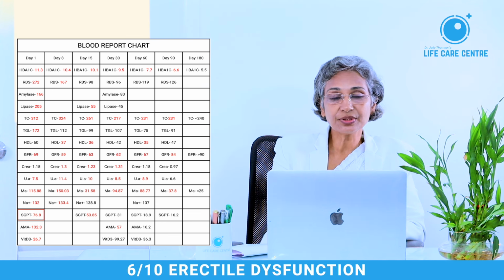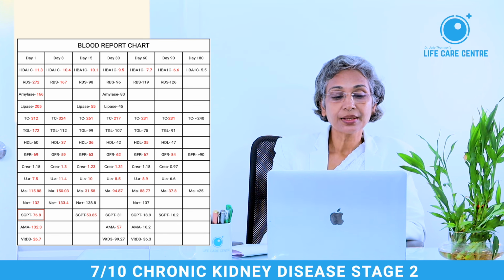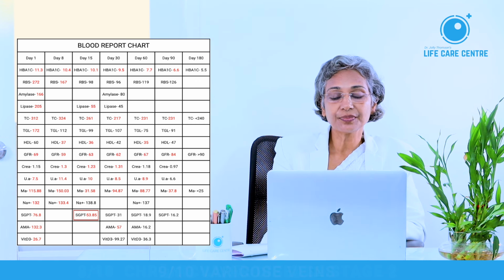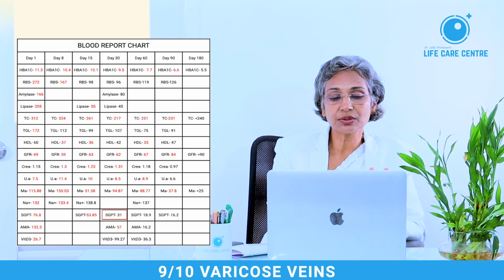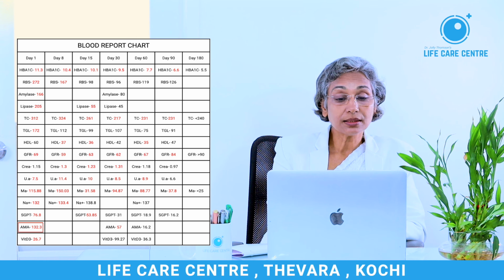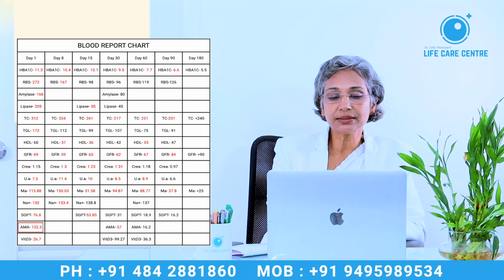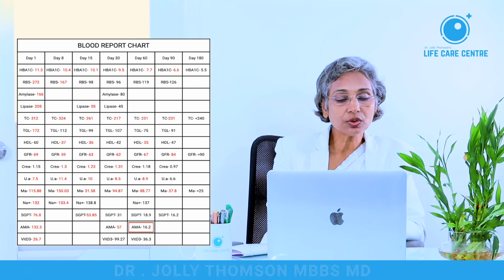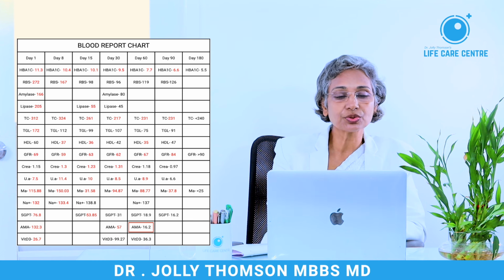And liver function test, liver enzymes were high. It was 76.8, came down to 56.8, 53.85 on day 15, and by day 30 it has come down to normal, only 31. And the antimitochondrial antibody, that is AMA, was positive at 132, and by day 30 it came down to 57, and by day 60 it came down to normal. Even the autoimmune activity is getting corrected. That is what it shows.